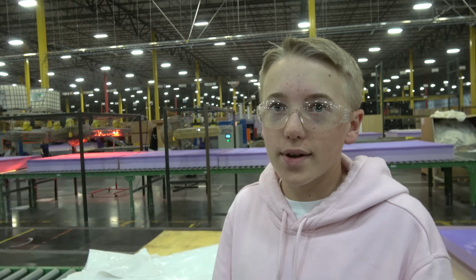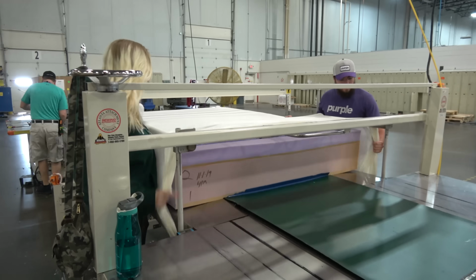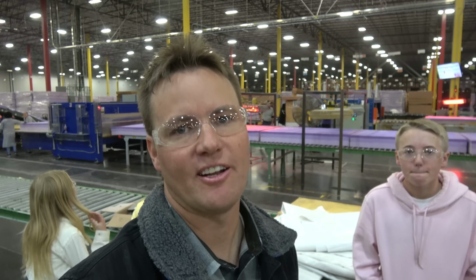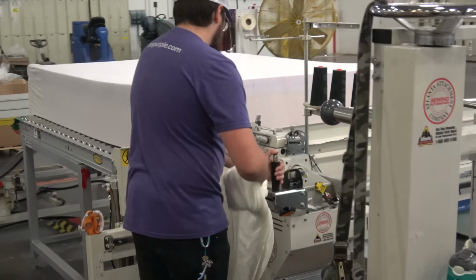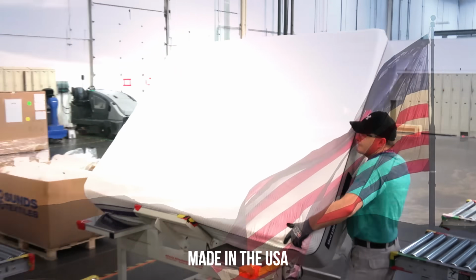When you lay on a mattress, you don't really realize how much is going into it. I just think it's crazy how many steps there are. And this is kind of a thing where I typically would think of this happening in a big manufacturing facility in China or somewhere overseas. But this is literally in our backyard. We live in Utah, and this is basically creating jobs for people in our backyard.